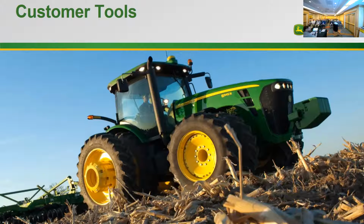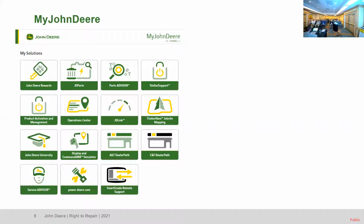Let's start here. This is John Deere. This is where your portal is as a customer to get into Deere. It's financial information, your machines, JD Link. This is where you sign in. It's free access. You can sign up and connect your machines. It's where you can go to get parts if you see the top line. Stellar Support is where you can download software on a stick for your machine.